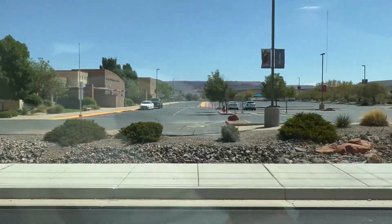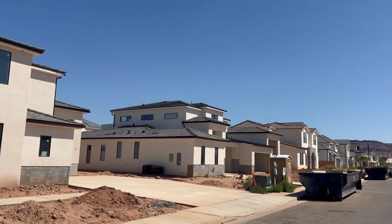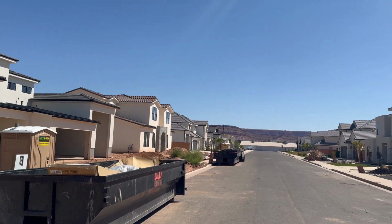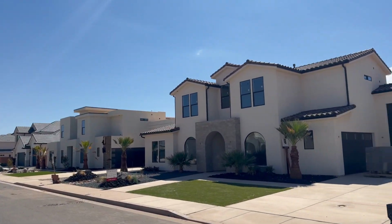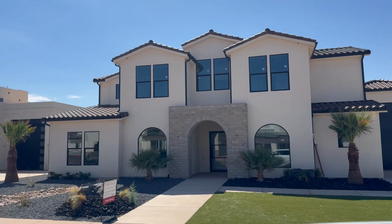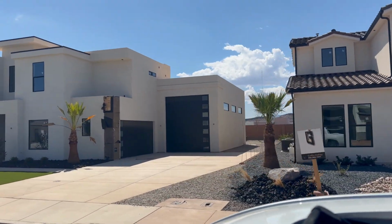So we're going to be starting over in Crimson Vistas. And there's definitely a lot of new construction going on over there right now. This is us heading east on 2110 South Street over in Crimson Vistas. And I just want to show you guys what this neighborhood actually looks like. There's a builder in here right now called Goldline Homes that has quite a few homes going up, and two of them are actually for sale currently right now.